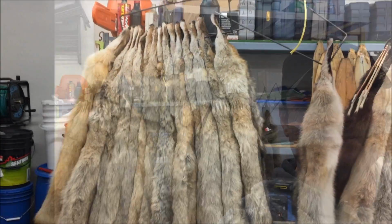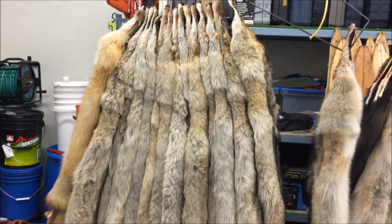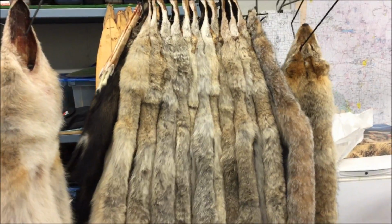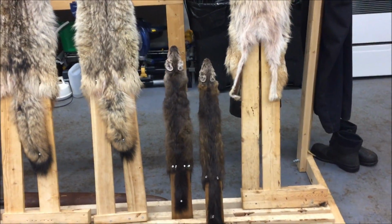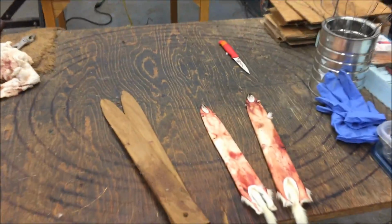I'm heading to the city here tomorrow, so I thought I'd empty out the shop again. Send out some of the furs. These ones are ready. Get rid of the lynx and the fisher. And then the 2 marten that we caught the other day. Send those off. And these weasels.